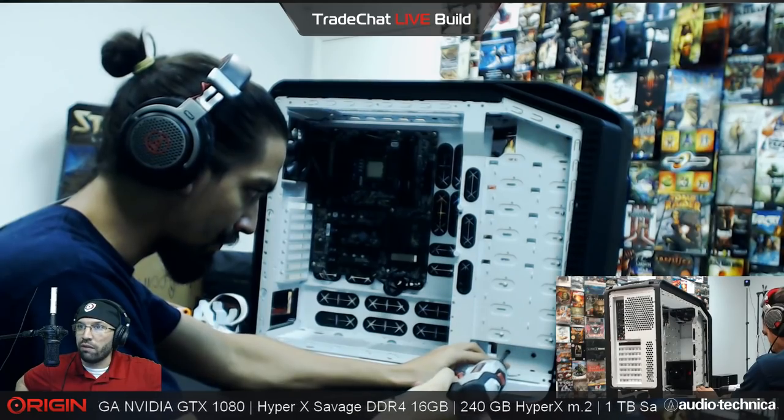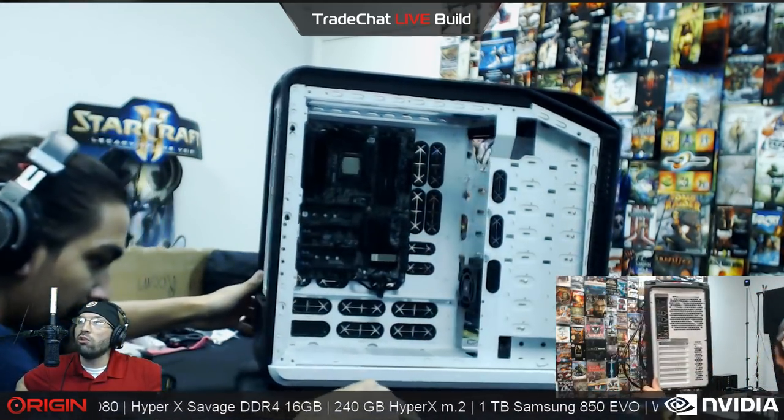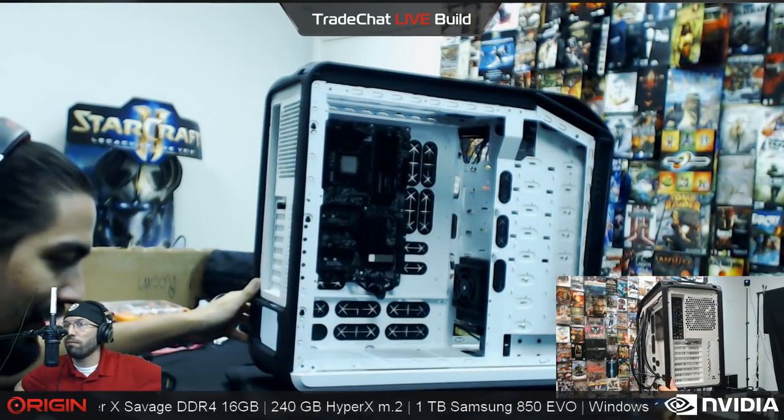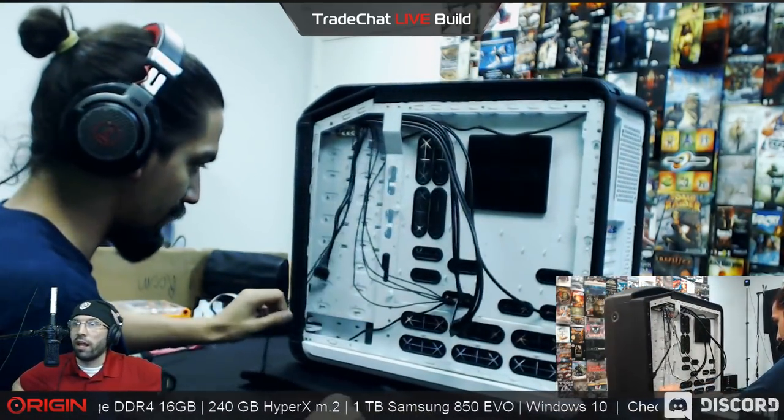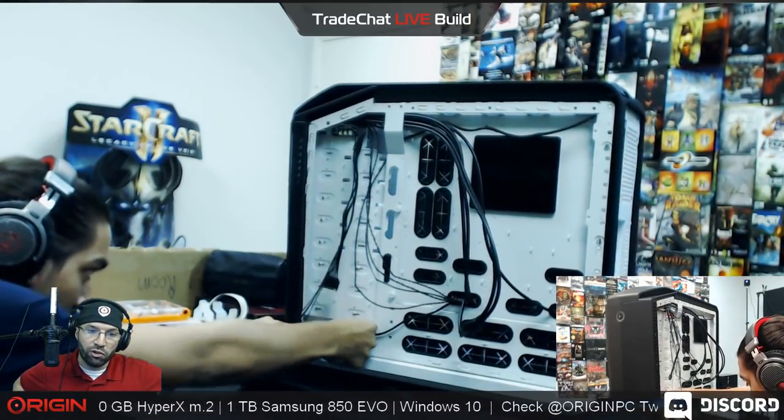Where are we at? Putting in the hard drives right now, it seems. Yeah, putting in that SSD in those at the bottom. Sweet, sweet hard drives. Later, we're going to zoom in to the PC so you guys can check out all the sweet internal parts. Sweet internal tidbits.